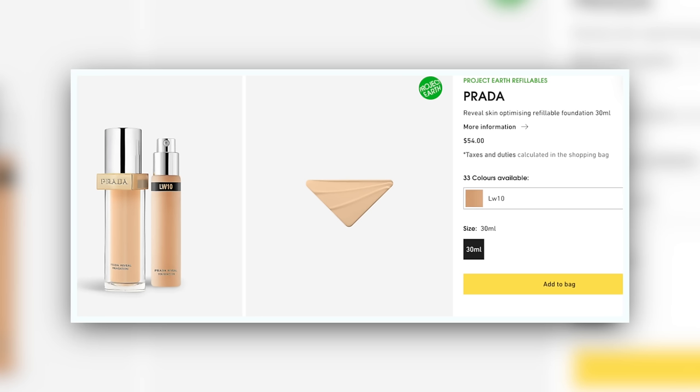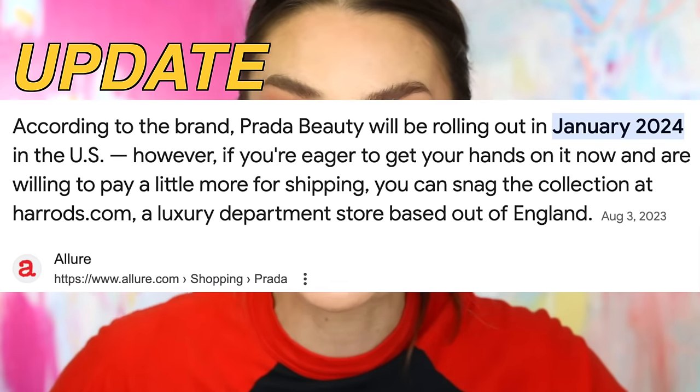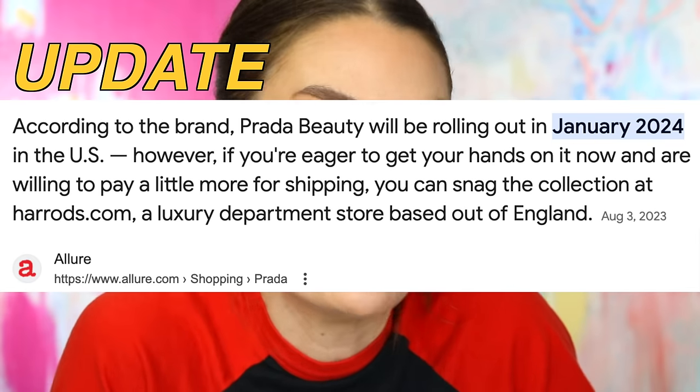This is the Prada Reveal Foundation. I want to apologize to everyone for being wrong when I guessed, based on their post on Instagram when they said that it's coming to their website September 1st, that meant that it was gonna come to their website September 1st.